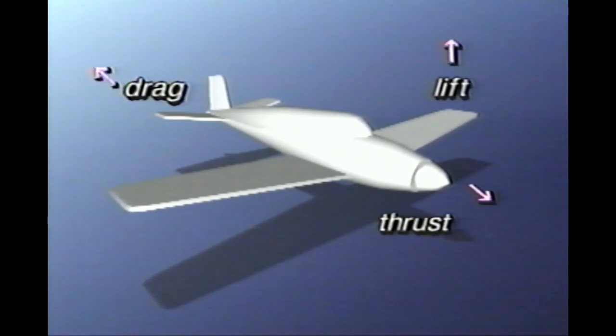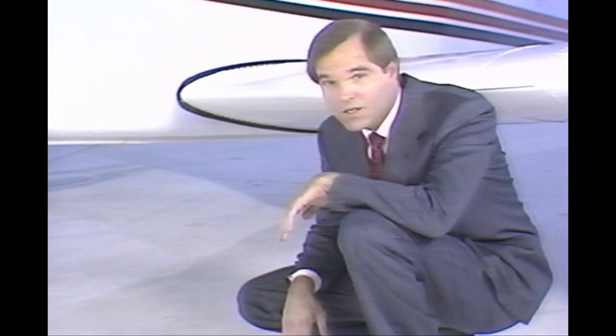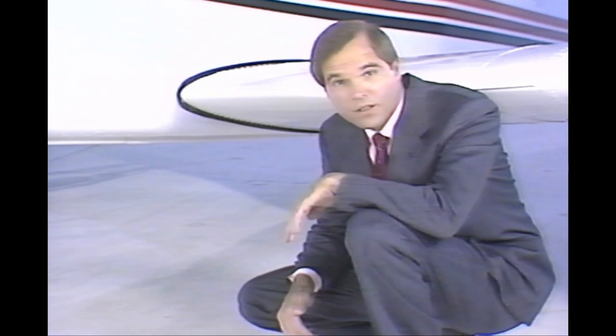Thrust, which is the third force acting on the airplane, is produced by the propeller or jet engines. Thrust acts towards the front of the airplane. Weight, which is the fourth force acting on an airplane, would act in a downward direction, and it's sometimes called gravity. Now, in steady state unaccelerated flight, such as straight and level, or a steady state climb, or a steady state descent, the sum of the forces is zero. In other words, thrust would equal drag, and lift would equal weight.